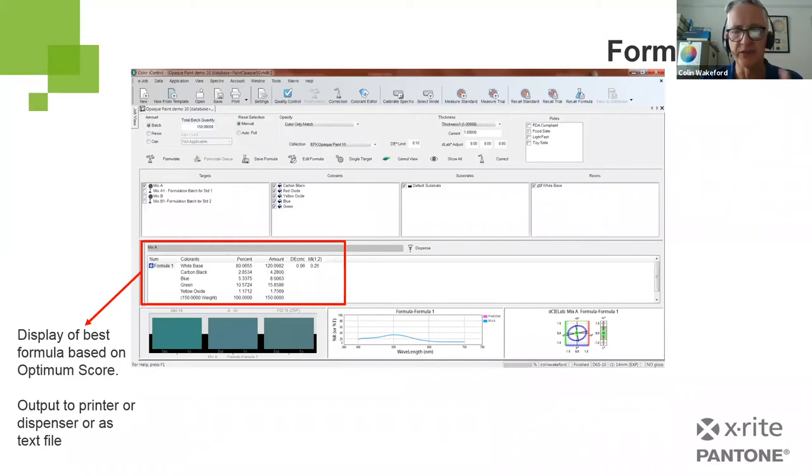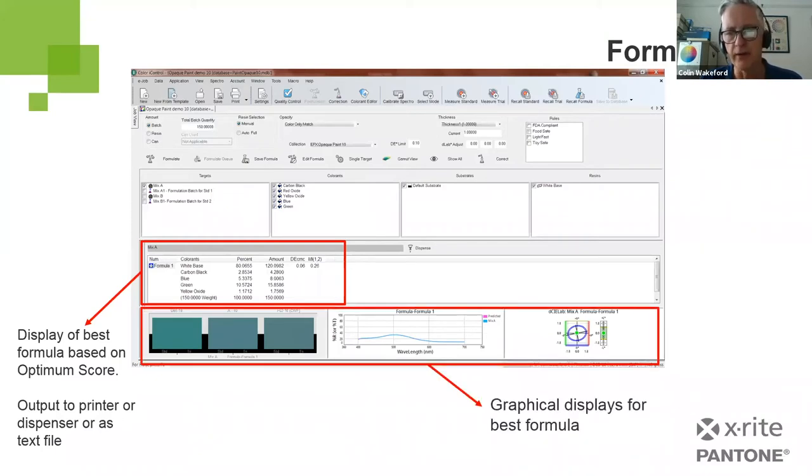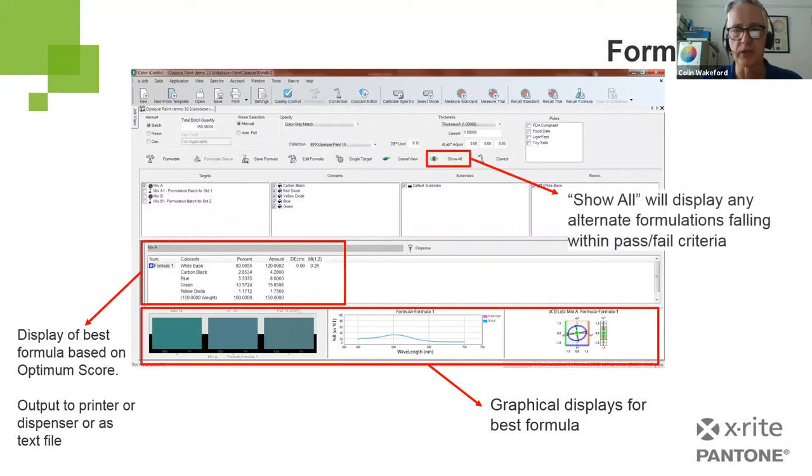And as I mentioned, if we stay on the screen, we have a number of QC graphics, but not quite as flexible or as extensive as you would get if we flip back to the QC screen. There's also a show all button, which allows us to see all the formulations which have fallen within a delta E tolerance. Again, we would set that in the formulation setup.